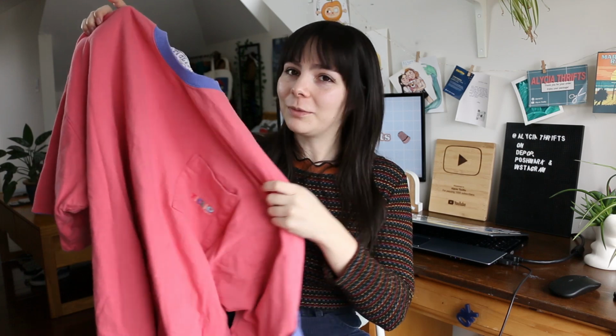And this one ended up being $7.50, which is not necessarily cheap for a t-shirt, but compared to 12, definitely a better deal. Next up, we're gonna move on to skirts, which are some of my favorite items to thrift. The first is this little one. This is just this super cute black mini length skirt.